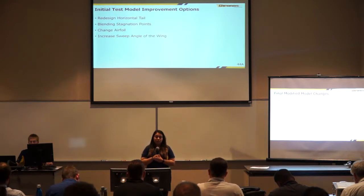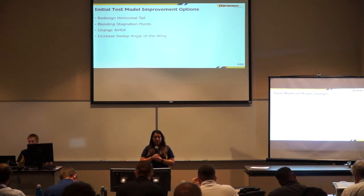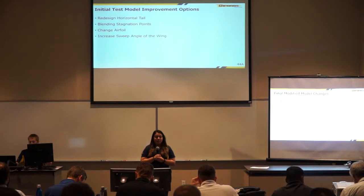The first change was redesigning the horizontal tail. Although the model was stable on all three axes, the horizontal tail had minimal authority in both performance and stability. Increasing the horizontal tail size will increase the stability contributions as well as shift the aerodynamic center further aft.